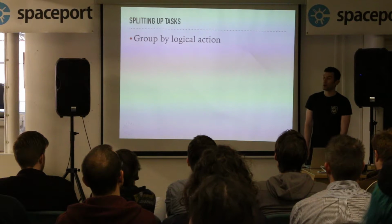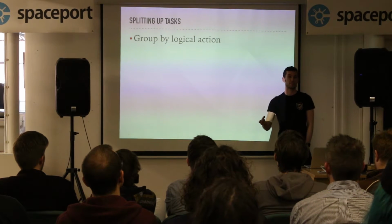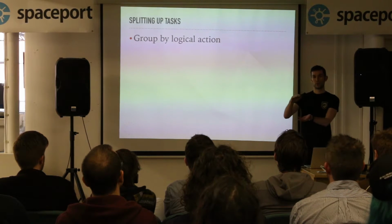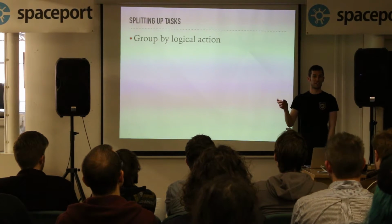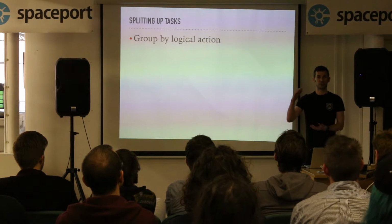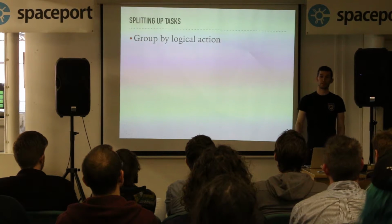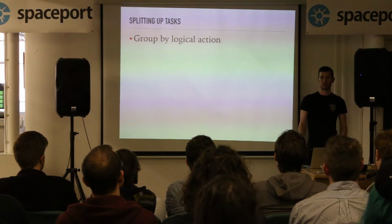And I suggest you group them by logical actions. So you've got a load of things touching your CSS, you've got PostCSS, you've got Sass, you've got all that running. Put it in a file, task.css.js or task.sass.js. If you're doing something with your styles, you know where you need to look. You're not hunting around in a massive file, you've got one file. And the benefit is it probably all fits on one screen at the same time, so you're not even having to scroll. You can see everything and hold it in your head in one go.